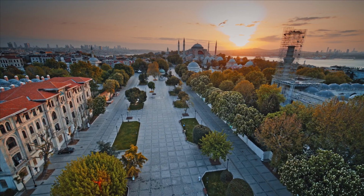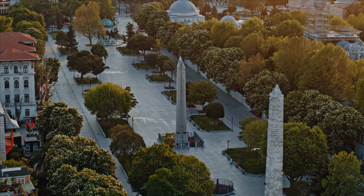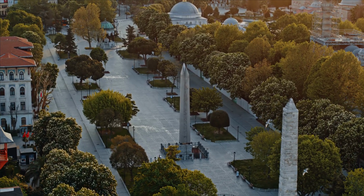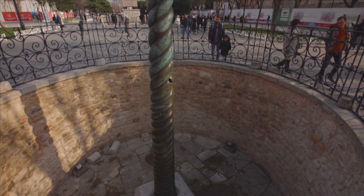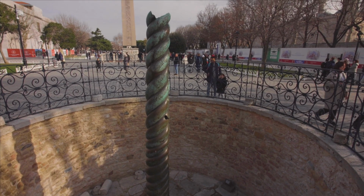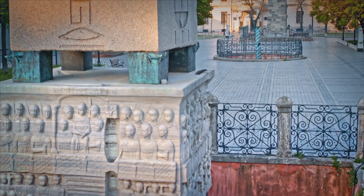There's another hidden gem between Sultanahmet and the horse area. We call it the Hippodrome. There's a serpent column over there. It's another hidden gem you need to see. It's coming from the historical Greek, originally from Delphi.